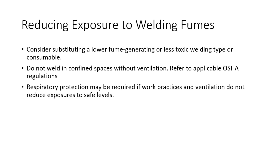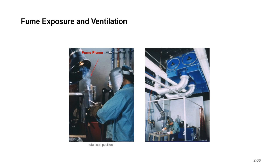Here's a couple of pictures of ventilation. You can see the fume plume as the guy's welding, but he's got his ventilation, his smoke sucker, right over it, and he's sucking all the welding smoke and welding fumes out of his work area. He doesn't have his head directly over the workpiece or the weld, and he's not just inhaling this stuff like there's no tomorrow. So these are things to keep in mind.